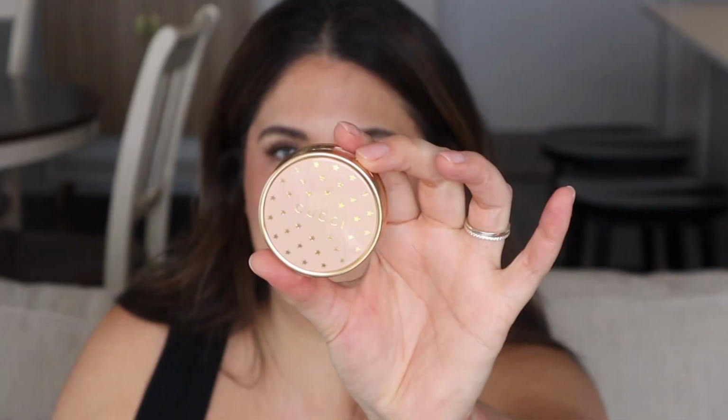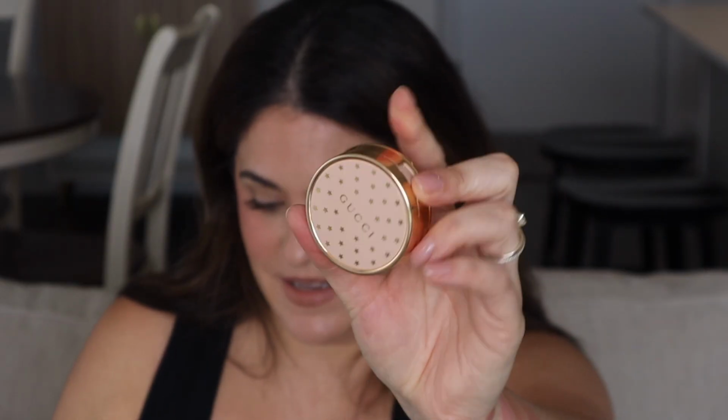The packaging is so pretty. And yeah, it's very small, so it's compact. It can fit, you know, if you're traveling. That's what I love about that.